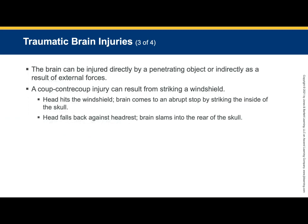TBIs can result from blunt or penetrating injuries. We talked about the coup-contrecoup injuries. It's the initial impact from the front of the brain, with the head falling back against the headrest, or from the back hitting the rear part of the brain. Cerebral edema may not develop until several hours following the initial injury, so you're going to have the swelling. Low blood oxygen levels aggravate cerebral edema, and you monitor the patient for any seizure activity.